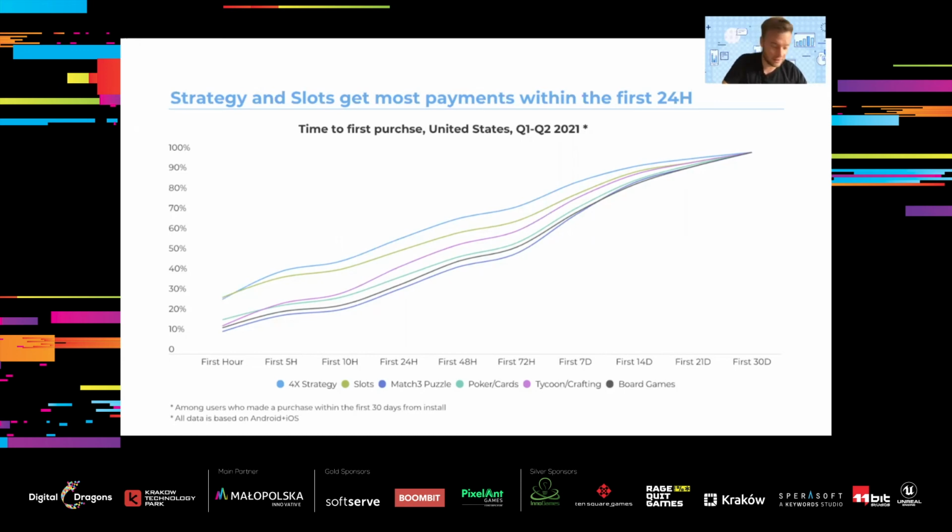genre. So let's say if you are operating within the match-three puzzles, you know that in the first, let's say, I don't know, 48 hours, you are looking at something between 30 and 10% of your users making the first purchase from the ones that purchase within the first 30 days from install.